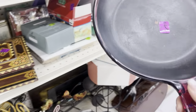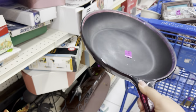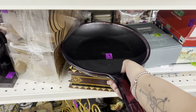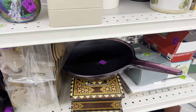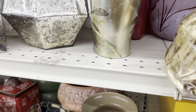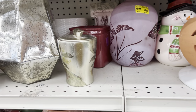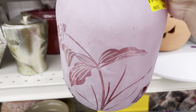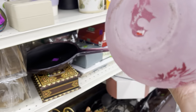This is a really pretty cast iron in the center, I guess, amethyst can. I don't know what I'm saying. Just looking for unique pieces. Are there mushrooms on there? It's a mushroom thing. Oh.